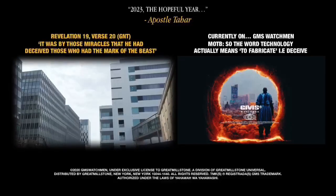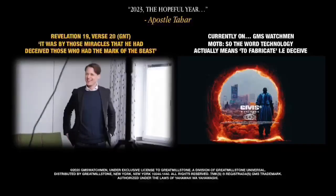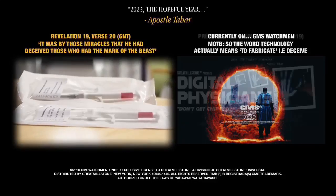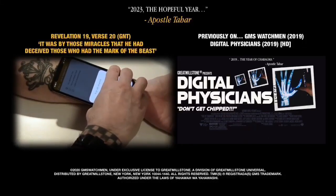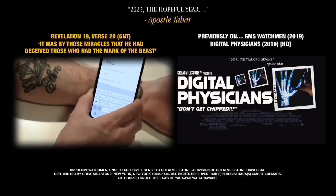Disruptive Subdermals is a company specialized in implantable microelectronics. We are particularly focused on tiny injectable chip implants that don't have a battery. The way they work is that you inject them under the skin, and then when you want to do a reading using the sensors of the implant, you just swipe on the outside of your skin with your smartphone. That activates the implant, it does a reading, and then the data is transferred to the phone.